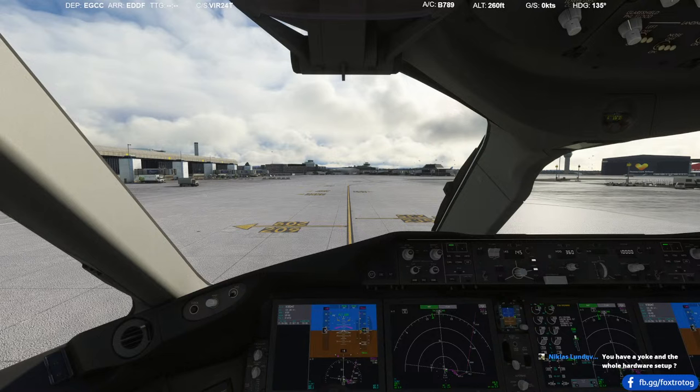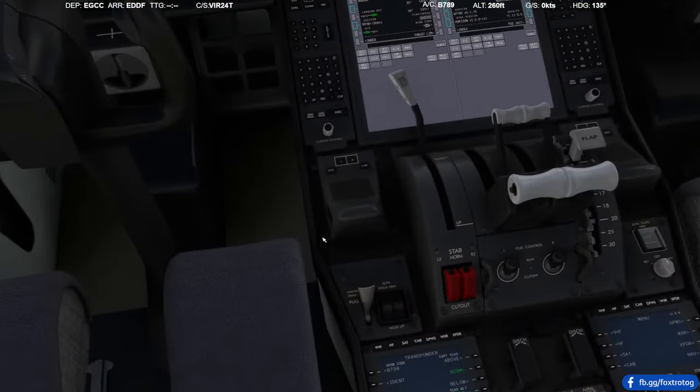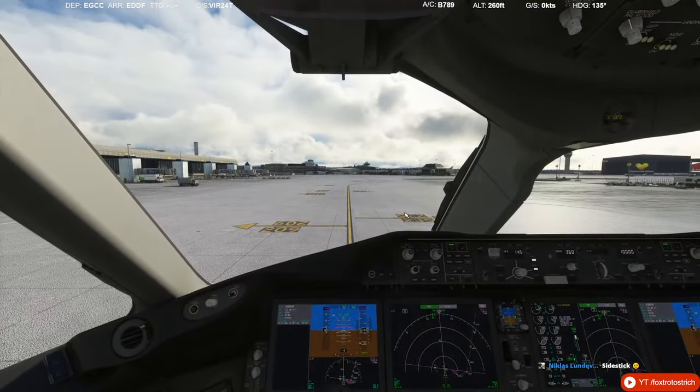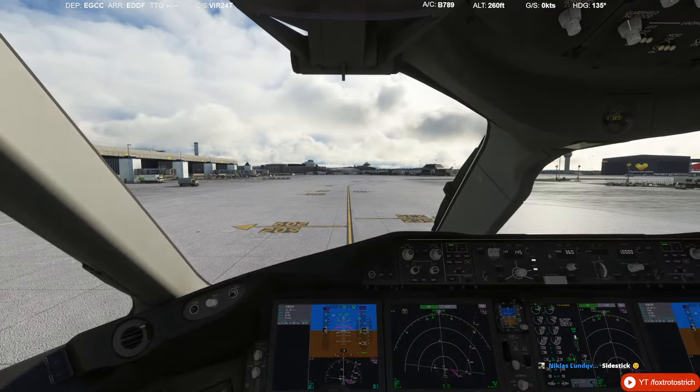Okay, here we go, Manchester Ground, Virgin 24 Tango, ready for taxi. Virgin 24 Tango, taxi November Charlie 1 via November Charlie, Virgin 24 Tango. Okay, we can get rid of sim brief now. And I'm just going to get ready. Manchester Tower is 118.625, so we'll get that plugged in now. On standby, 118.625. There it is. And off we go.